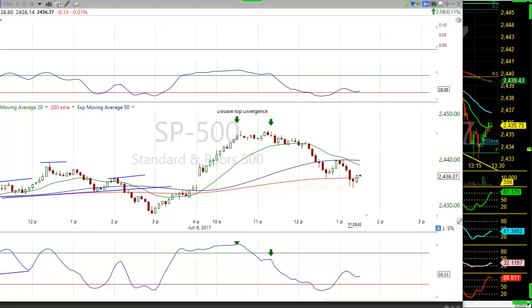All right. Here we have a 5-minute divergence setting up. Again, we did take a short off of this double top divergence. We ended up taking a short going into the next week using the SPY puts. And right now we have a short term, we'll call it a 5-minute little divergence here. It looks like a pretty decent one. I'm going to show it to you on the other chart. But you can see that lower low.